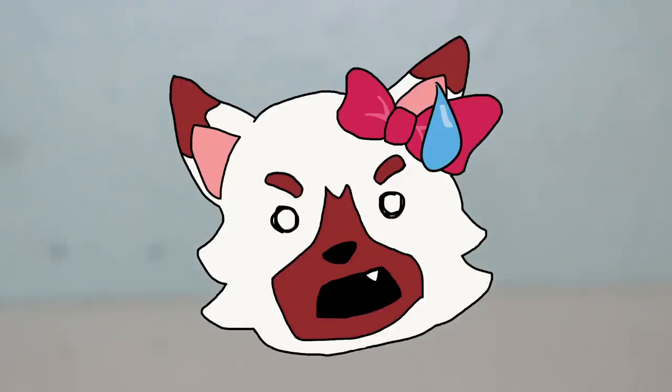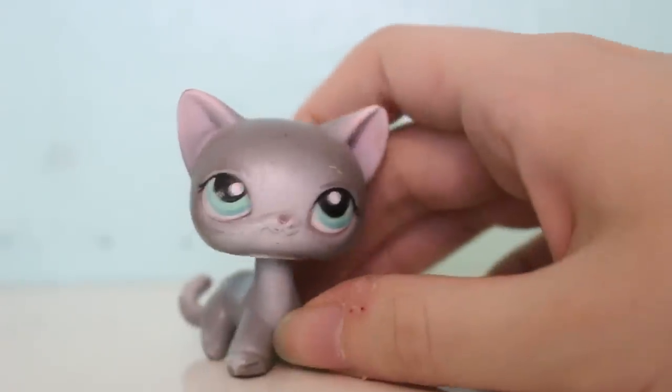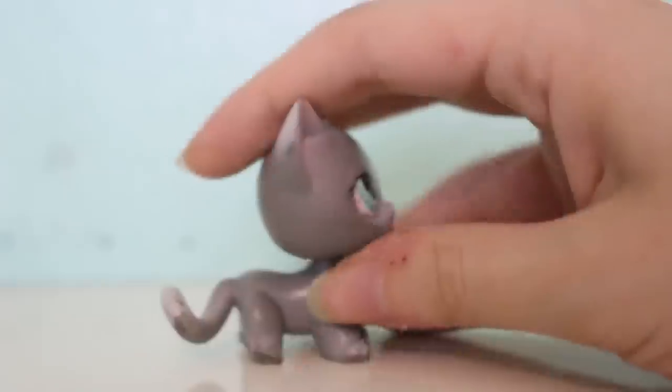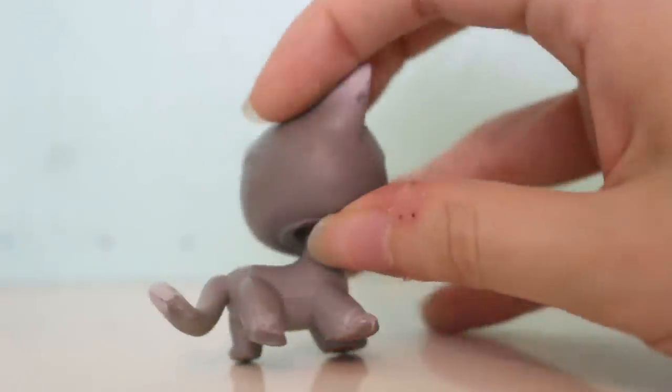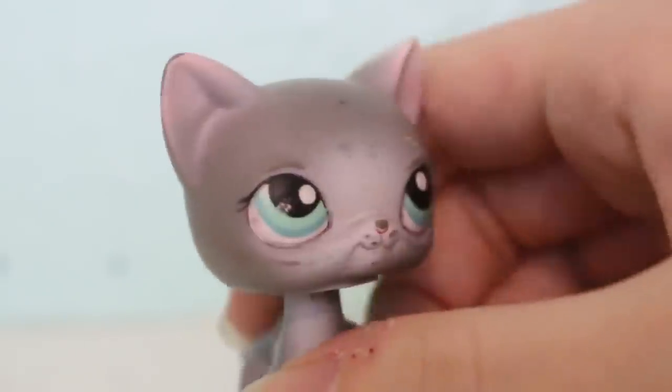Next up, we've got, oh no. So this is a cat that I've wanted for a while. And I mean, she's got markings. Okay, we can fix that, but we cannot fix whatever happened to her foot. No. Ah, man. I mean, you know, we gotta represent our three-legged cats, but oh god.